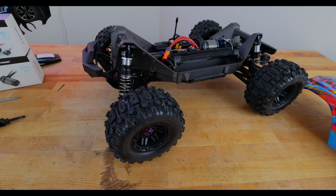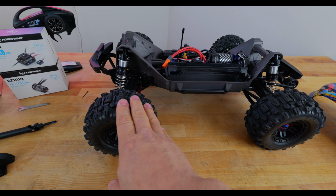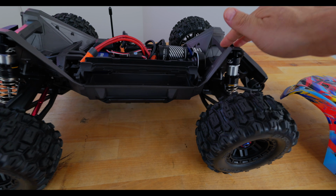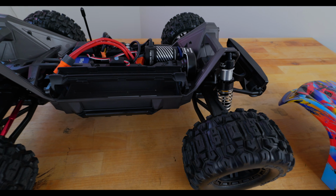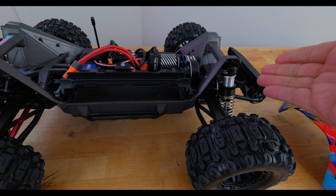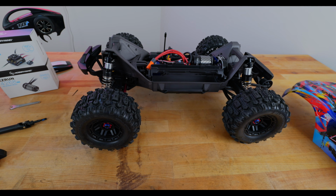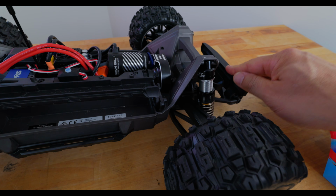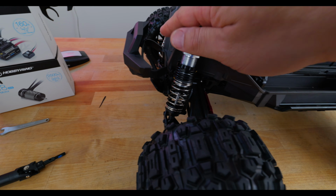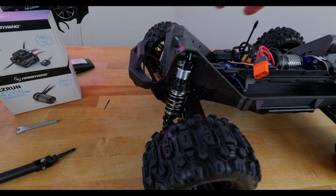Now, to demonstrate and to show you the difference, we have 60 weight in the back here and 100 in the front. So the 60 weight, you see how easy it is to compress. If you put 60 or anything less, really a thin oil, you're going to get a lot of chassis slap when you're jumping. It's not going to handle properly because there's basically not enough damping for the car. Here's 100 weight. If you see, it has the perfect amount of strength and resistance.